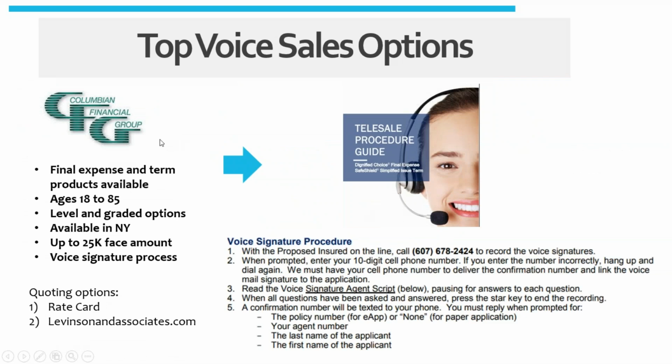Last up here, the sixth carrier is Colombian Financial. This is our newest final expense carrier with a voice signature. This is 18 years old to 85. So your younger clients, this is a great way to insure somebody maybe 20, 30 years old who wants a very simplistic small face amount, up to 85. Level and graded options are available, a very liberal insurance product as well as far as the questions that they ask. It is available in New York, okay?